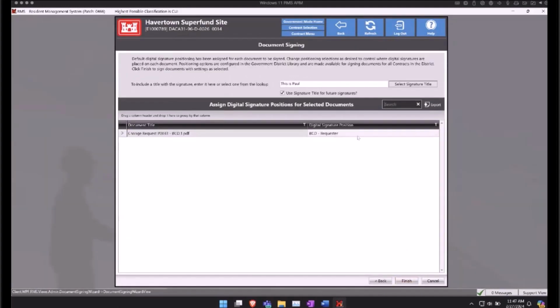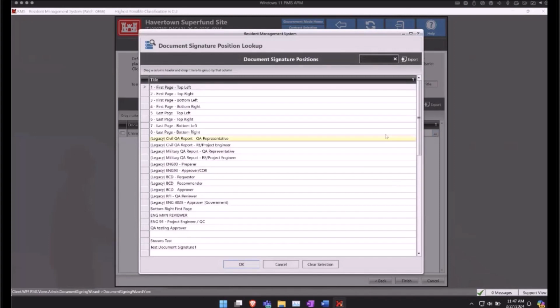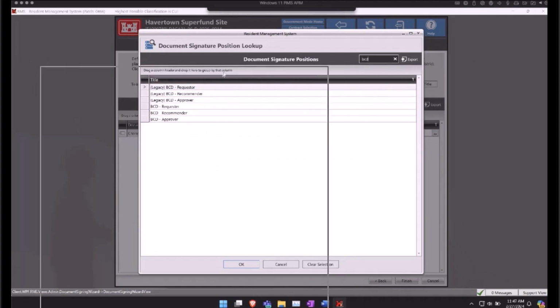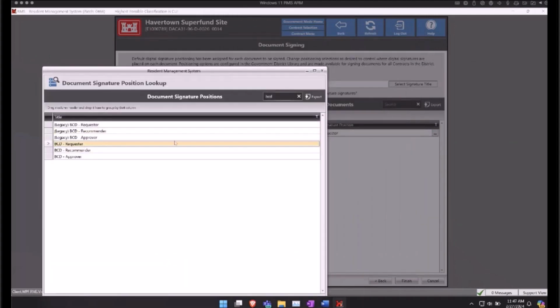So here we go. That's a very good question. Those of you that are familiar with the document package signing know it tries to intelligently figure out where you are. This is a brand new BCD, so the first time I go in, it's going to default to the requester. I'll sign it. The second time I go in to sign it, it's going to be either the recommender or the approver. I can't remember, but it tries to do that intelligently. So yes, to answer your question, you can choose.